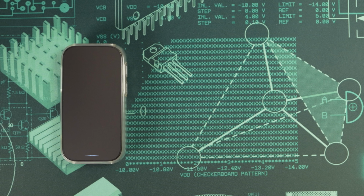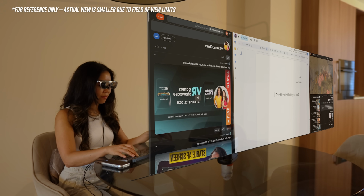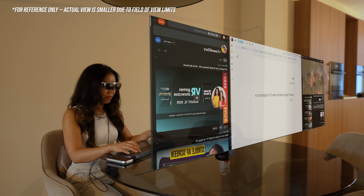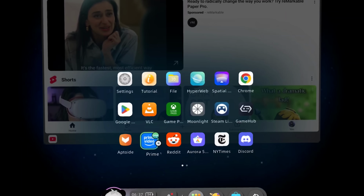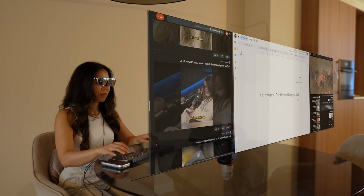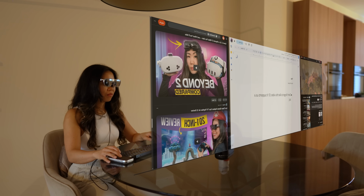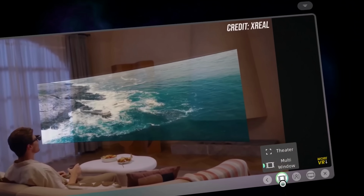Inside, it's powered by a Snapdragon 6 Gen 1, 8 gigs of RAM and 128 gigs of storage. It's not the fastest, but for light work, media and gaming and browsing, it is smooth enough. Now, since this is such an open system where you can download almost anything, not every app is optimized for Yoda OS. That means you will run into the occasional bug like navigation acting up. For me, it's worth it because most of the apps I use run fine, but it's something to keep in mind.